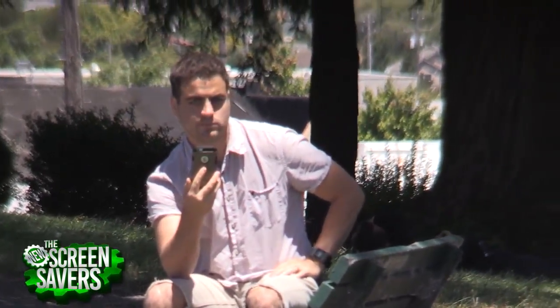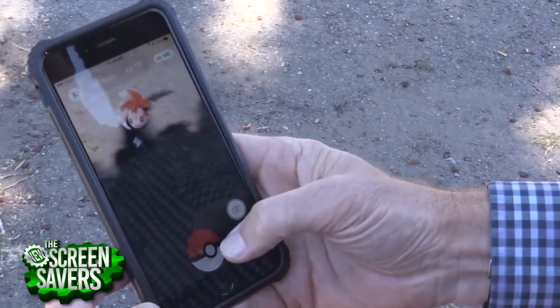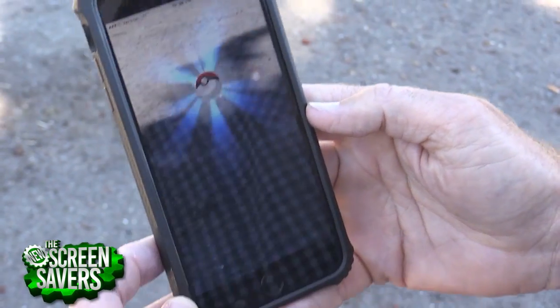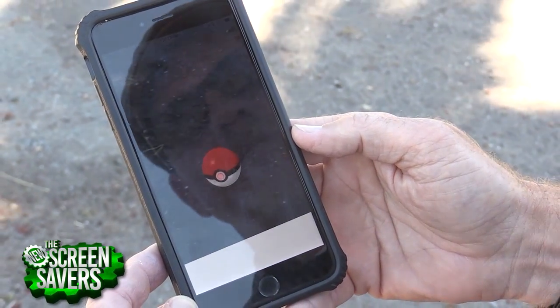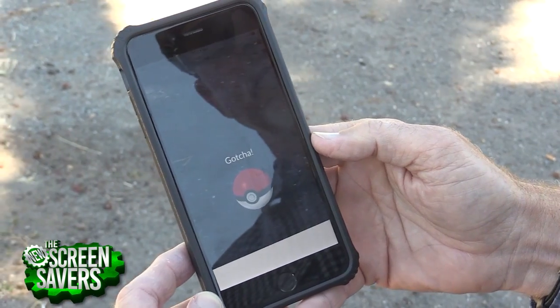That's why he's swiping up. It's a distinctive look. And you see, it's augmented reality. The Pokemon is actually in your world, and you can take pictures, and now he's caught it. Let's see if it's going to get away. Nope, now he's adding it to his collection. And you're going to get points.